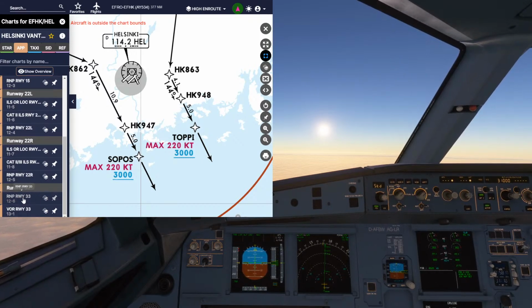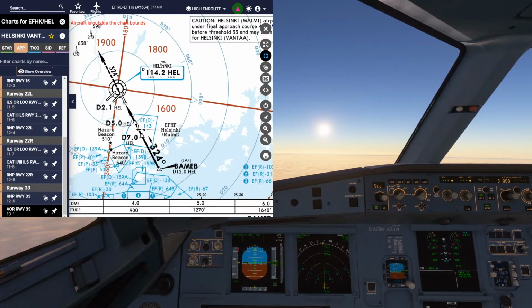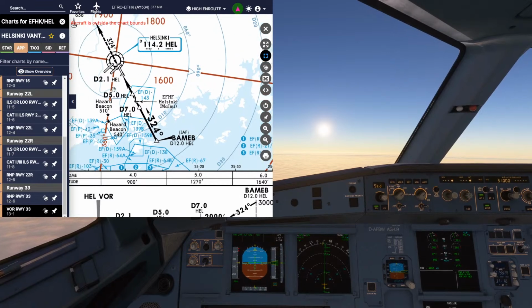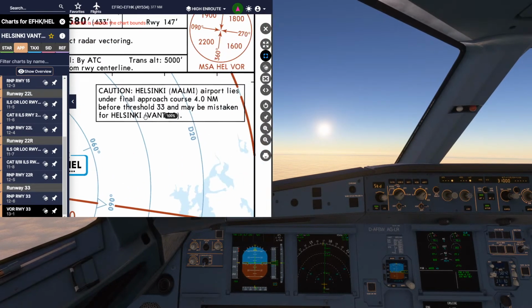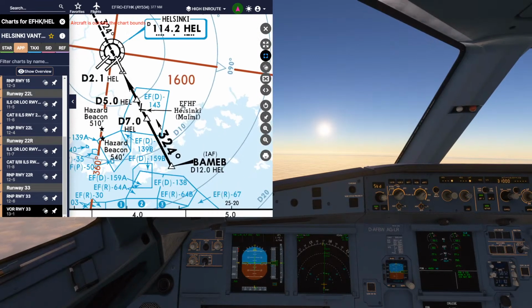We've got VOR runway 33 there, which is the one we want. And we can see there we're going to fly in via TOPI, and then we're going to turn right down to BAMEB for this 12 DME initial approach fix. Now, one thing to note on this particular approach, we've got Helsinki Malmi. We're going to fly directly over that at probably about 1,000 foot or so, and you can see there we've got a caution box. Caution: Helsinki Malmi Airport lies under final approach course at 4 nautical miles from the runway threshold, runway 33, and may be mistaken for Helsinki Vantaa.